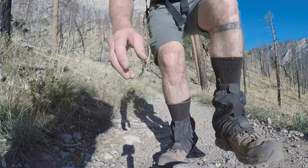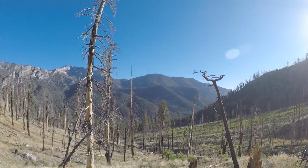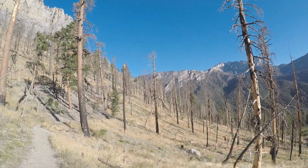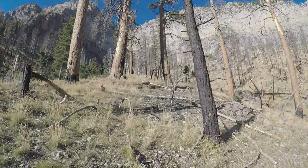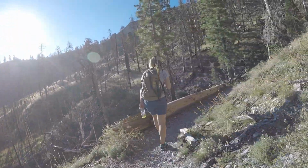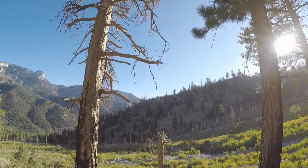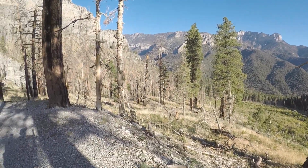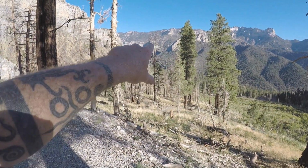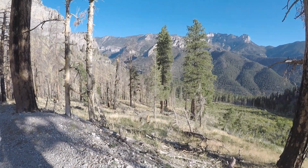Got these views. The wind's already starting to blow. Curious how bad it'll be once we get out of the tree line. But looking down, you can see houses and buildings and things. That's the old town, is what it's called.